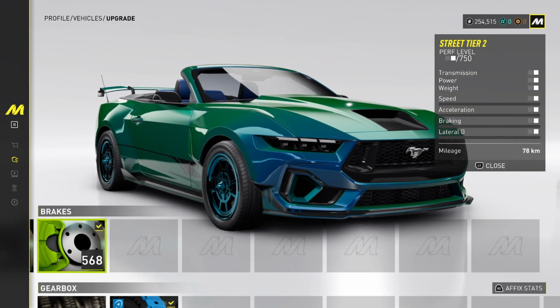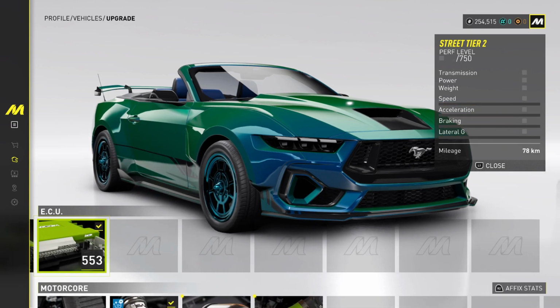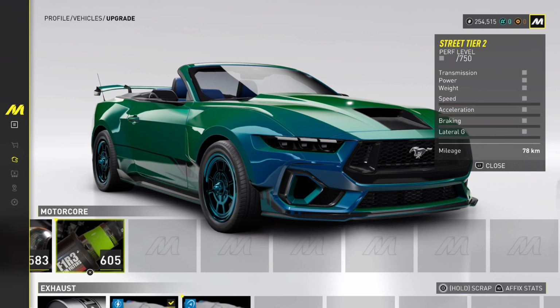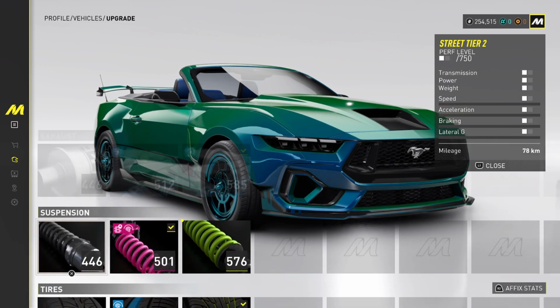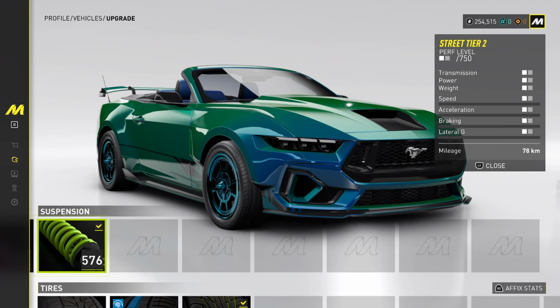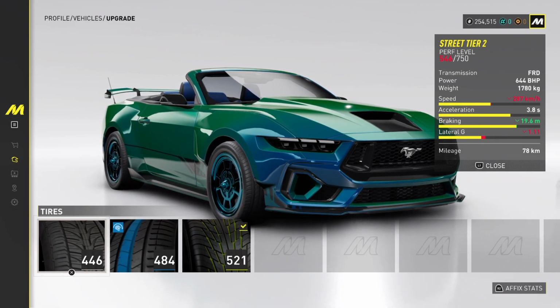So what we're going to do is equip the brakes. We're going to equip that. That's fine. Equip the ECU that we just unlocked. We're also going to equip the motor core. We're also going to equip the exhaust with the highest numbers. Highest numbers give us better performance, of course. And that's pretty much it there, guys.